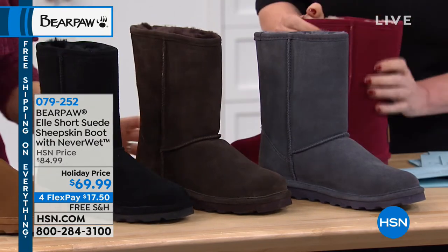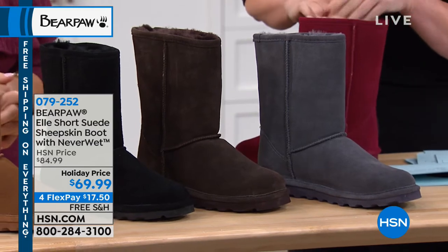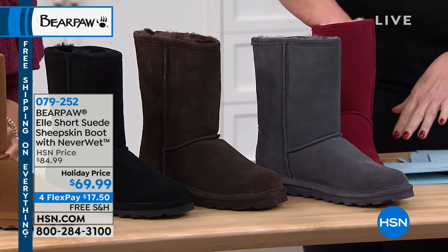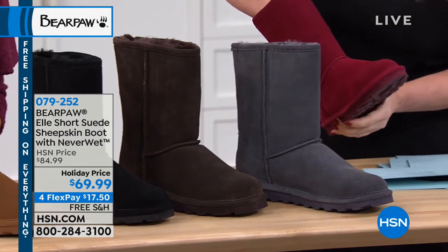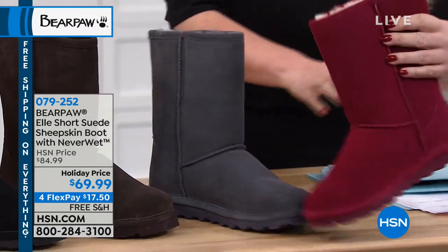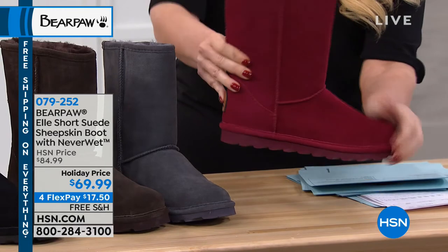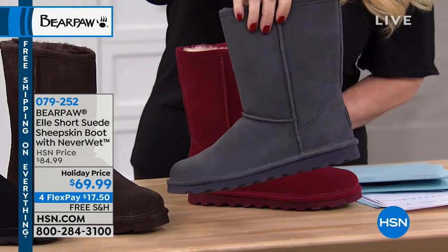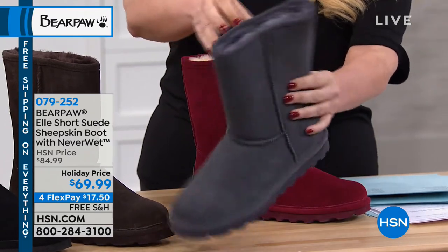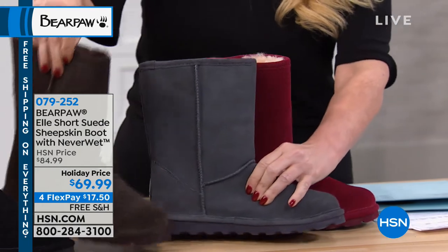Not a lot of time, and it's like the number one selling boot that we have. Everybody's been waiting for the wide width, and we have wide width. This is our L, short suede sheepskin boot with the never wet, and I'll go through the colors quickly. In the Bordeaux, we have 5 through 12 in the medium only. In this beautiful charcoal, five through 12, medium and wide width.